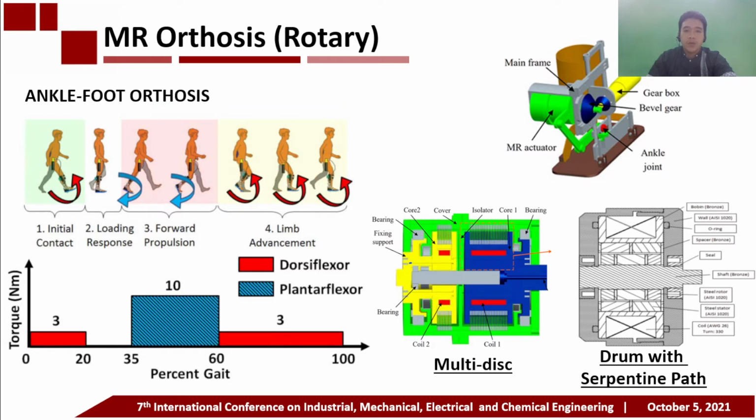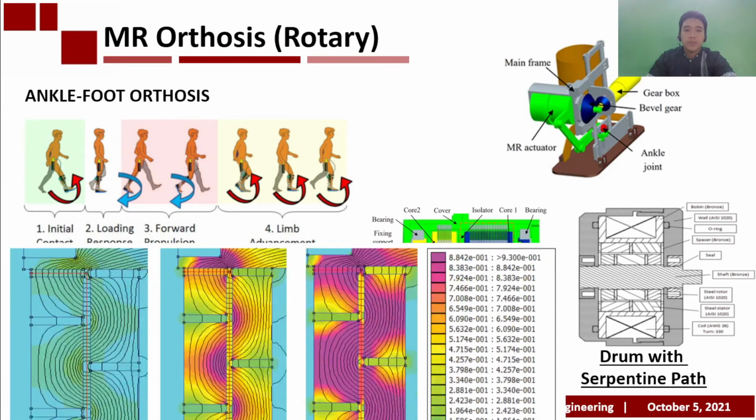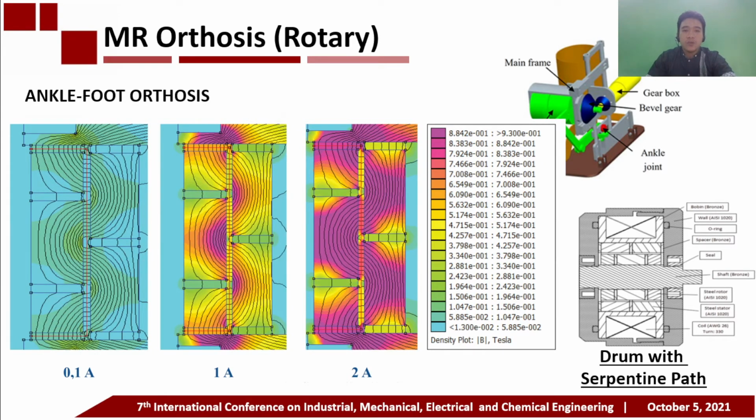Some designs have been made to maximize braking torque. In this slide, we show 2 examples of MR brake design. The first design is multi-disc with a combination of double coil. The second design is drum type with serpentine flux path. Serpentine flux path is obtained from the systematic combination of magnetic and non-magnetic components around the rotor and casing. Magnetic flux is forced to lead to a magnetic component. At the same time, the magnetic flux is deflected by non-magnetic material so that the magnetic flux reaching the MR fluid is more optimal. The following pictures show the resulting magnetic field with a variation of current: 0.1 ampere, 1 ampere, and 2 ampere.